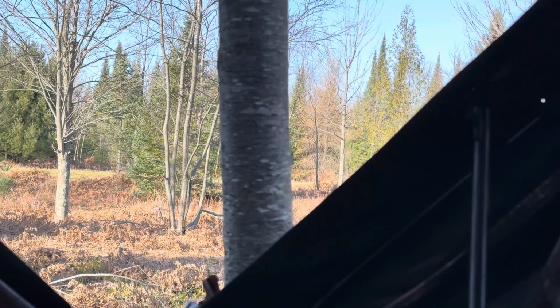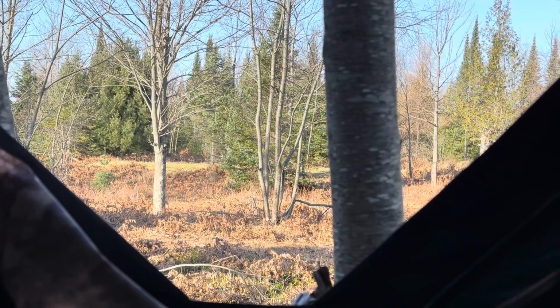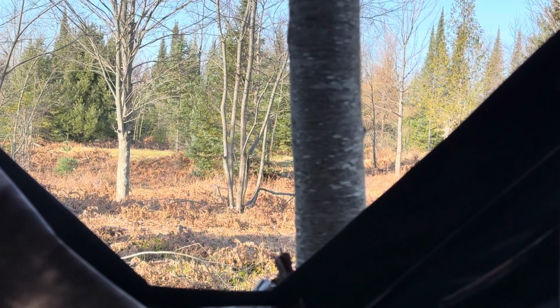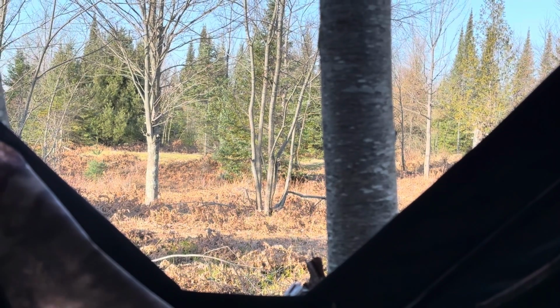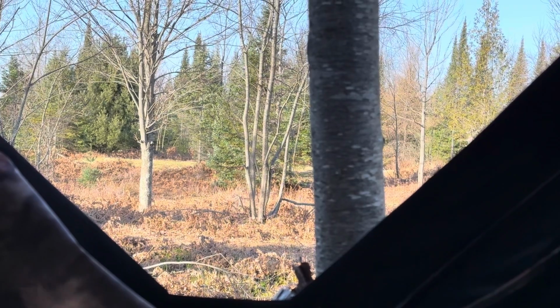So although I don't like using an ozone machine, and I don't use it a lot in this particular setup because we're in a tent, not in one of our scent-proof blinds, we just use it today because in this big woods setting, the deer can come from anywhere. Literally can come from anywhere.